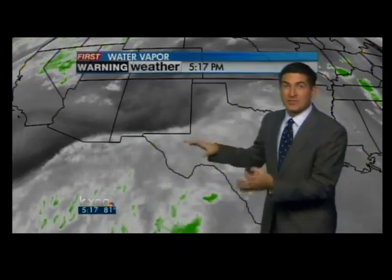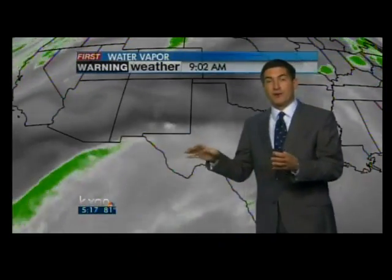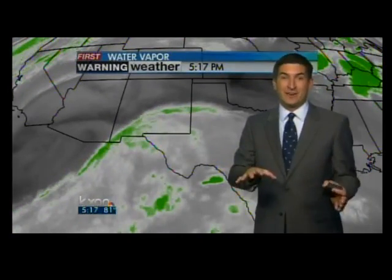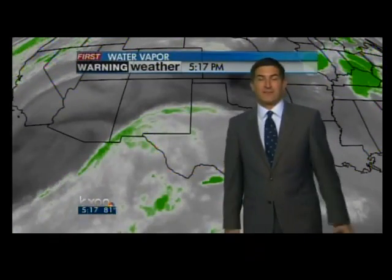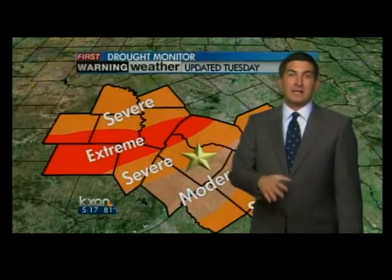So once we get the atmosphere loaded up, we're going to have an upper level system starting to move into our backyard the beginning of next work week. And with all this moisture to work with, it could be a moderate to heavy rainfall event that we'll be dealing with late Monday into Tuesday.